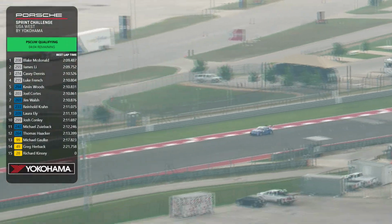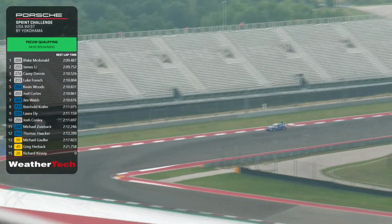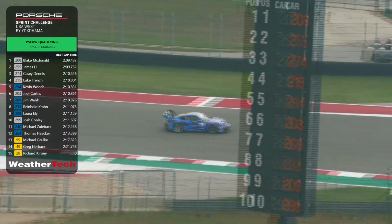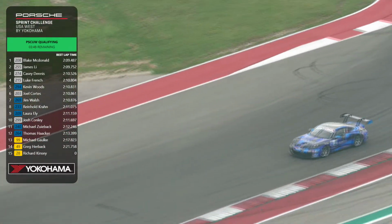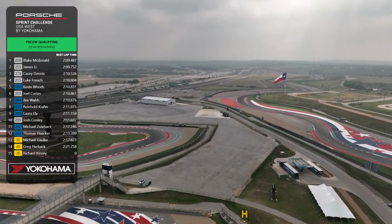Absolutely. It looks like we've only got 2 cars out on track right now in these last few minutes, so I guess everybody... Oh, you're right. I missed that 233 back there. So okay, I saw it too. I'm like, oh wait, no, we got 3. So right now it looks like it is the 294 of Kevin Woods, the 274 of Casey Dennis, and the 233 of Reinhold Kron. 3:43 to go. 1, maybe 2 flyers left for these guys.